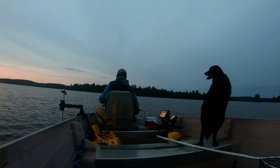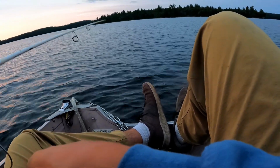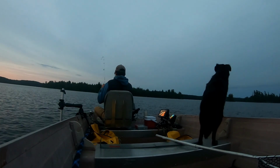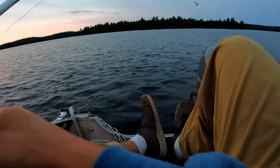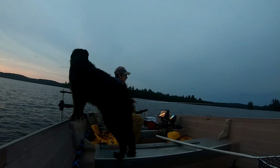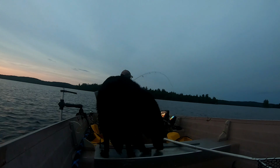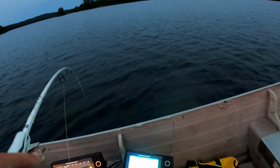Pretty sure a walleye just stopped on my jig right on bottom here. There we go. Not a giant. Nope, there he goes, right off at the side of the boat here. There we go. Man, this suspended walleye thing is so much fun.